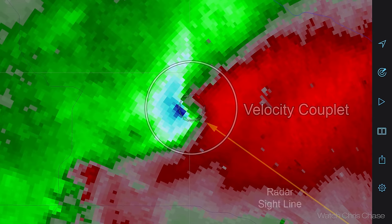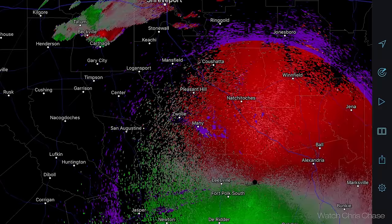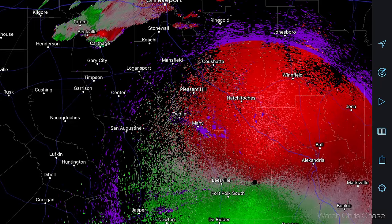Notice that in both cases, green is on the left and red is on the right from the radar's point of view. And that's a good transition to the next point. If you think you see a velocity couplet, it's important that you evaluate it from the radar's perspective, or from the radar's point of view. To do that, imagine yourself at the radar site and then look toward the area where the potential couplet exists.